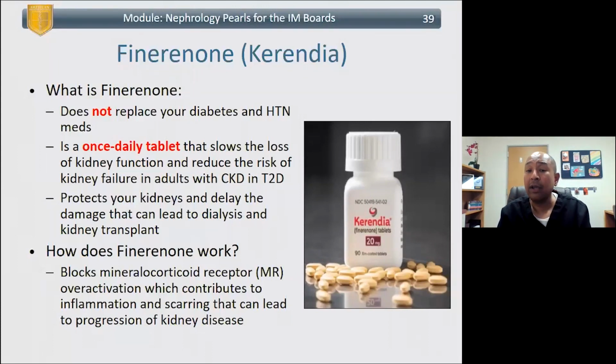And how does it work? Any time you are trying to dump out more water or sodium into the urine, like we talked about by giving an SGLT2 inhibitor, you might trigger a secondary hyperaldosterone state. You may trigger your kidneys to start reabsorbing that sodium. So of course, you want to block it. And this medication, unlike spironolactone or eplerenone, actually got the FDA approval in people who have a low GFR. You can't use medications like spironolactone or eplerenone when you have that low GFR. So this drug specifically got the FDA approval for patients with CKD.